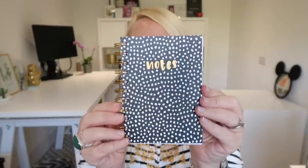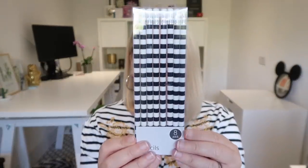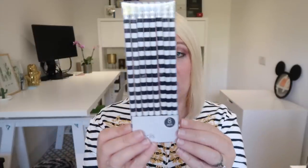I've got a little pad which just says notes with gold on the front. This is A6, lined, no margin. You know, it's fine, I'll get over it. I loved these and I thought these would look great on a desk. If you're at uni or you're at college in your bedroom, or if you're 14, you've got your own office.